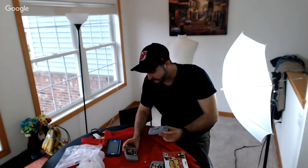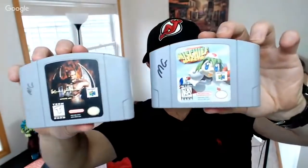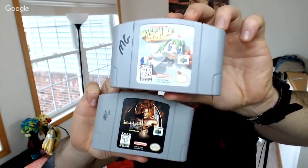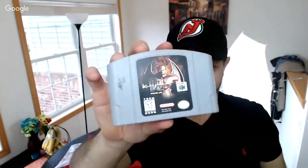But these two games were pretty interesting. Let me know what you guys think. Killer Instinct and Mischief Makers N64. Killer Instinct Gold and Mischief Makers. Let me know if you're a video game aficionado. What do you think? Based on my research, I'd say these are probably each going for somewhere around like $15 to $20 each. This might be going for a little bit more on FBA, but probably $15 to $20 if I had to guess.